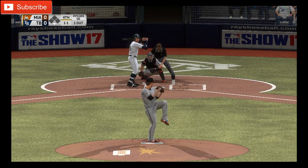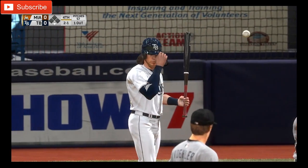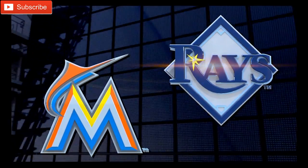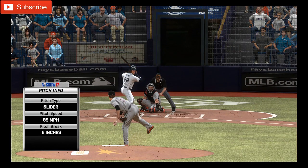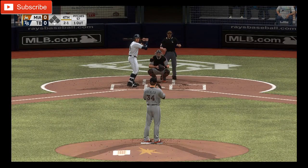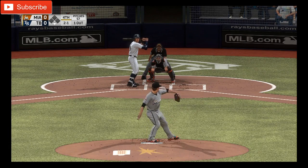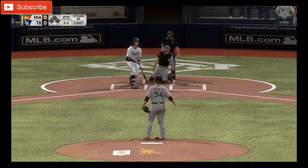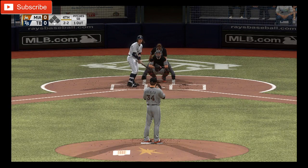Here's the 1-1 pitch now to Rasmus. And the slider stayed low apparently for a ball. Backdoor breaking ball just missed right there. It's such an effective pitch if you can hit the corner with it, but no dice this time. Into the windup. Here's the 2-1 pitch. And this is fouled back and out of play. No runs, 2 hits, and no errors for Tampa Bay so far.